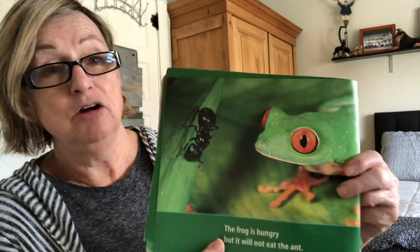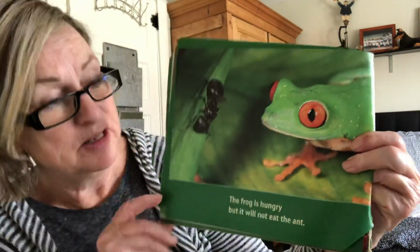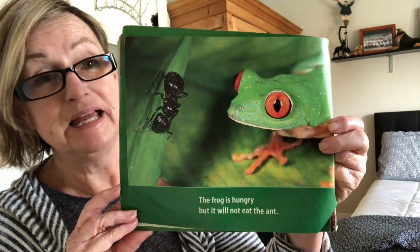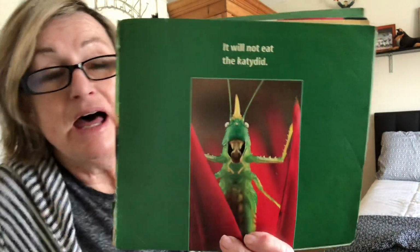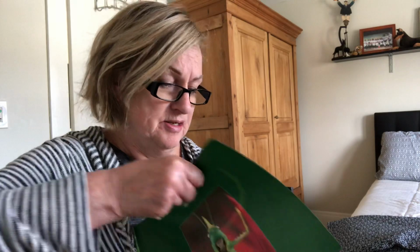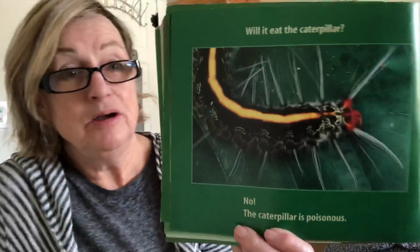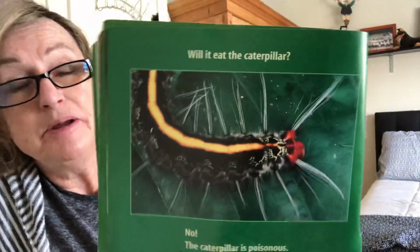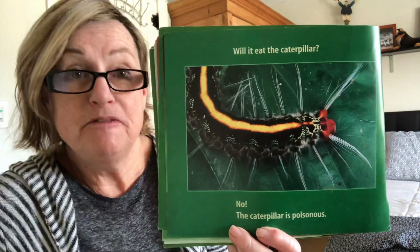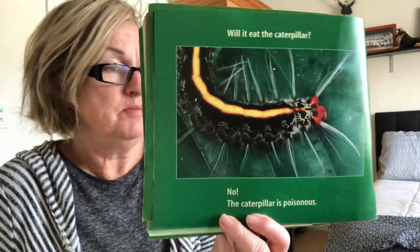The frog is hungry. Do you see what that is right there? He's hungry, but he will not eat an ant. He doesn't like ants. And look at this. He will not eat a katydid. That's a katydid right there. Wonder what he's going to eat. Will he eat a caterpillar? No way. That caterpillar is poisonous. That means if he ate that caterpillar, he would be very sick. So he doesn't eat the caterpillar.